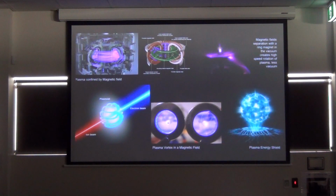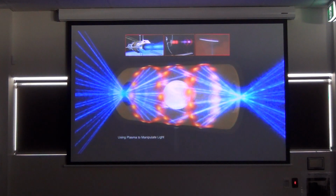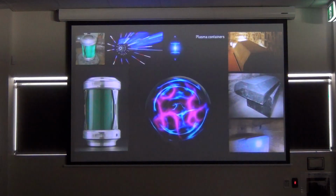So in order to understand what the ancients were doing, we have to look into plasma confined by magnetic fields. Magnetic field separation with a ring magnet in a vacuum creates high-speed rotation of plasma. We also have to understand the plasma vortex in the magnetic field, and the plasma energy shield. So they were also masters in all this stuff. Even nowadays, the shadow government, because it recognized that UFOs use plasma in abundance for surveillance and many other things, is trying to recreate the effect. And there are so many different uses of plasma. For example, we can manipulate light and similar things.